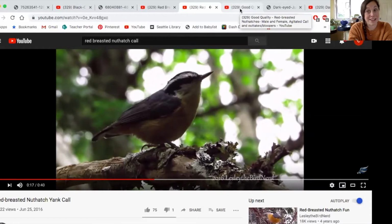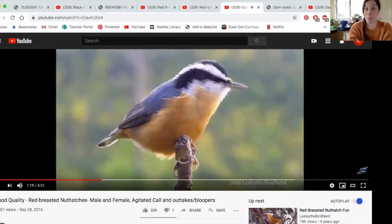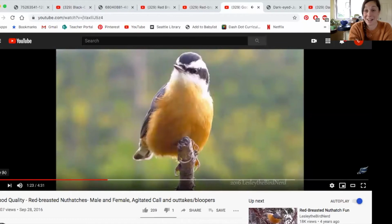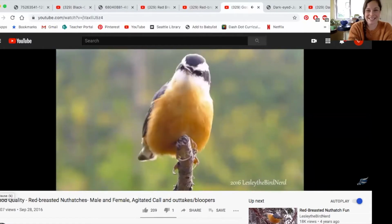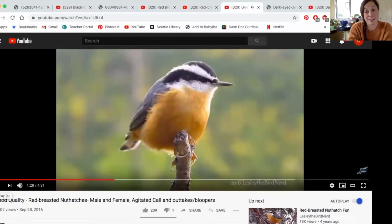If the nuthatch gets angry, it has a different sounding call. Do you want to hear what its angry call sounds like? Here we go. Doesn't it sound like it's yelling at someone? Hey, hey, what are you doing? Hey, I'm not very happy with you. So that's what its angry call sounds like when it's trying to defend its territory or warn other birds to stay away, or warn predators to stay away too.